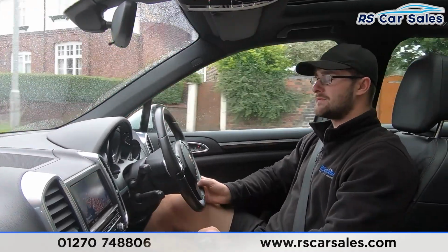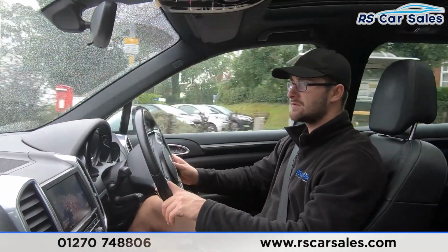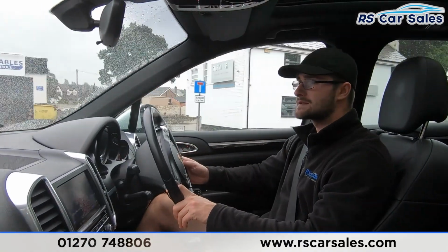Now we do have very comfortable full leather seats, which you can quite easily do 2, 3, even 400 miles and still get out feeling fresh.